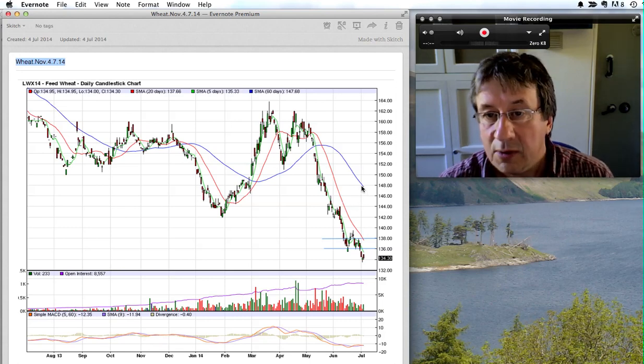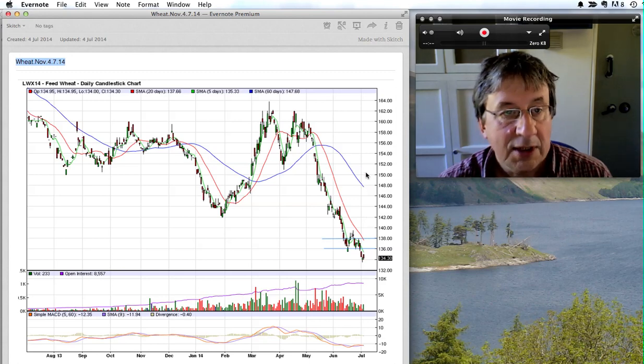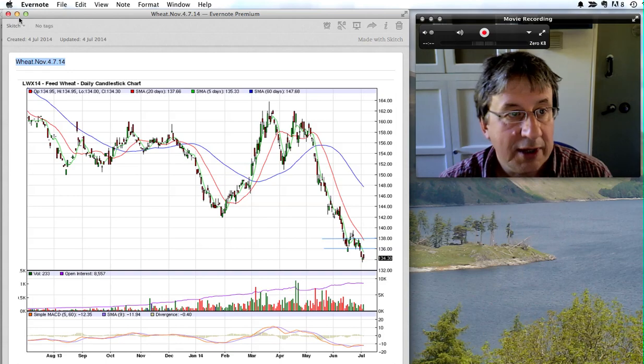So, target support, next support level 120. But obviously, if during next week, when the US market comes back and we fly back up and break these here, 36 and 38, then obviously my next target 42 and then 48. But obviously we'll keep an eye on that during the next few days.